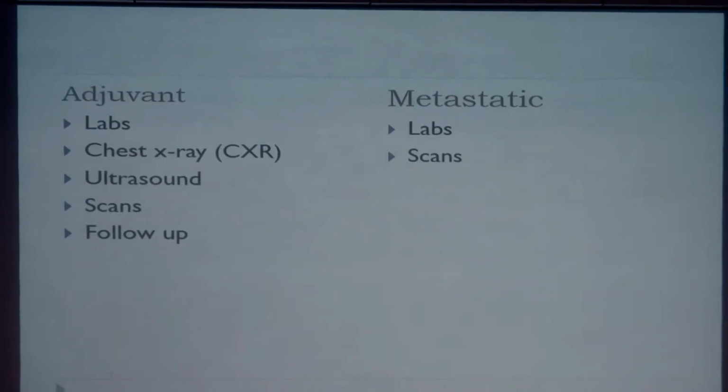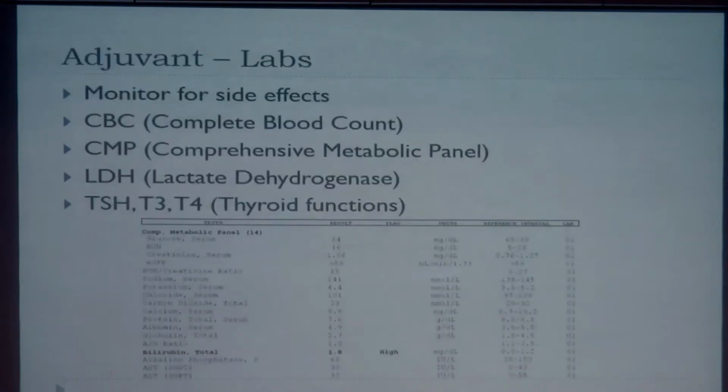So this is just the agenda. This is what I'll run through with each of them. Adjuvant treatment, we have a couple different ways that we watch to know if the treatment's working. And then metastatic is a little bit more basic. You're going to get scans because we need to look at those tumors. We need to see everything.